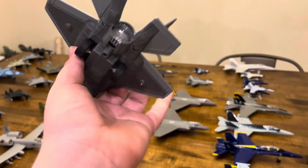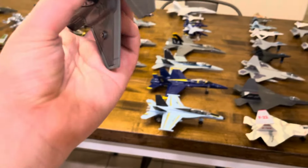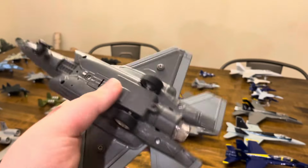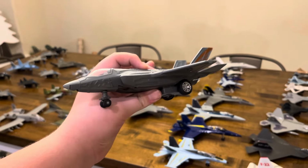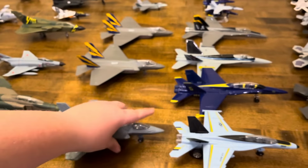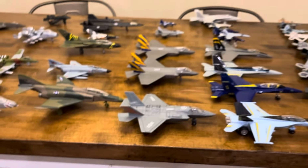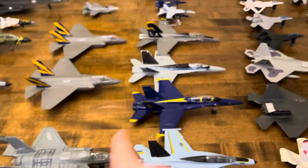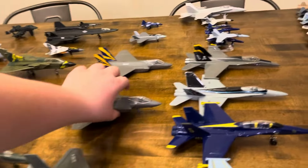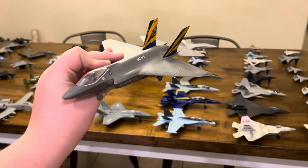Right there, see, and then you can fly and stuff. Not actually, obviously. Then you can close it up right there. Nice. And then same with this one. If you click the landing gear, it can make sounds and stuff. That's definitely one of my favorite F-35s I have. This one I got same vacation as these ones, the Blue Angel and the F-22 and stuff. And I got a lot of jet models on that vacation, because it's a very military town-ish thing.